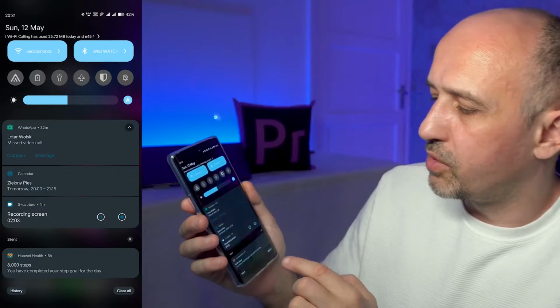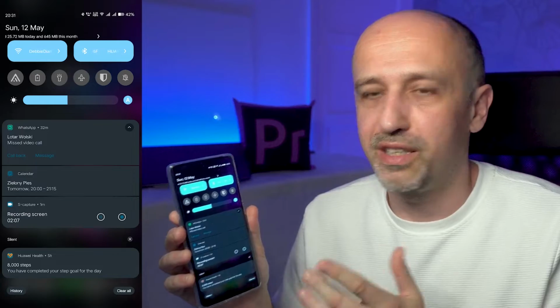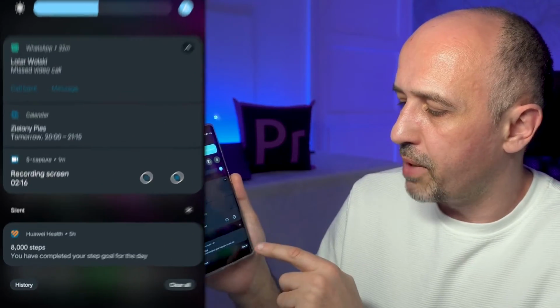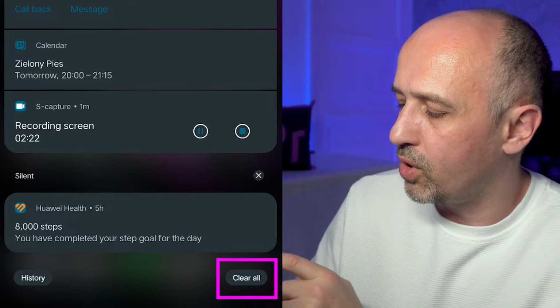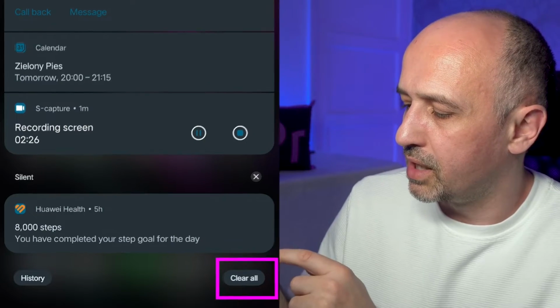Okay, let's look at the notifications. So as you can see, they are a little bit different, actually quite different to what we see in Oppo. Okay, I've got only a few of them, and I can click on clear all, so there is no X in the center. There is a clear message that says clear all, and it doesn't get in the way of the notifications, so we can't get confused.